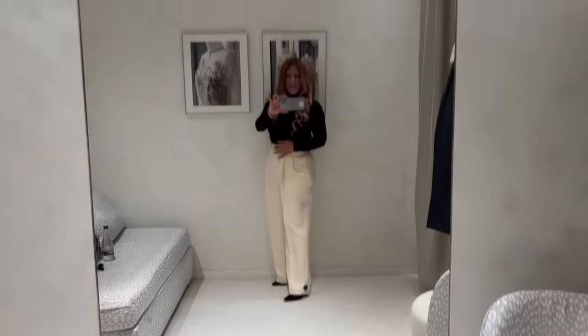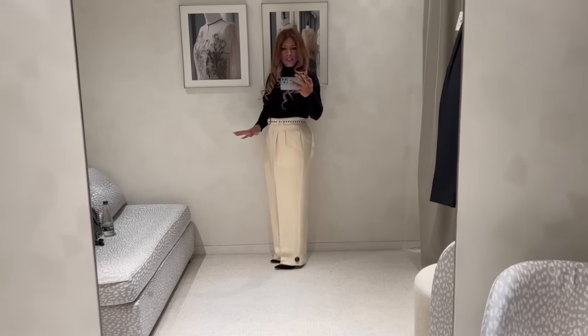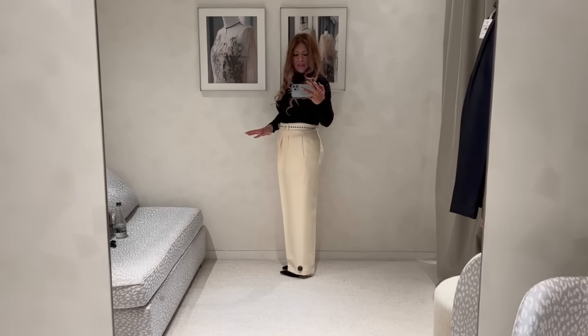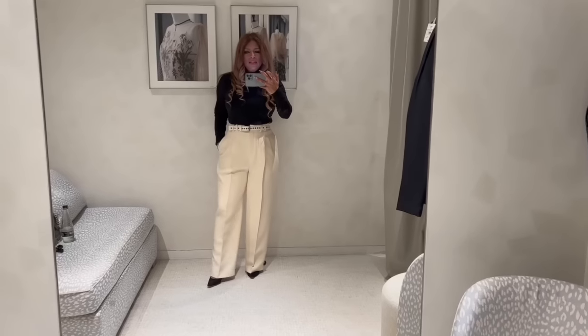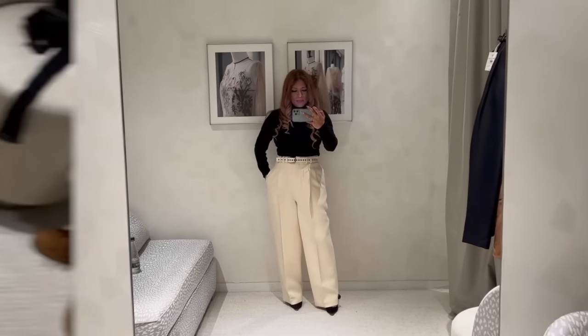So for my height, which is 5'2", and these shoes, this trouser is perfect. I wouldn't even need to have it altered, which is great. This is 50% off. So yeah, they have some great classic style pieces in the Bicester Village right now.